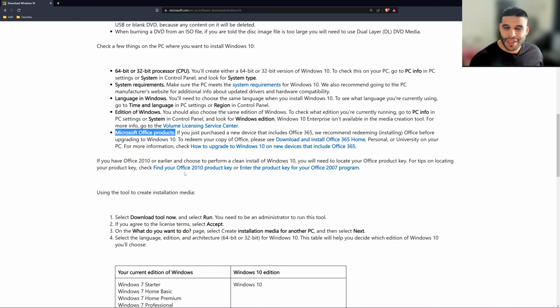And finally, we go to the last point here where it talks about Microsoft Office products. Now, this point is basically just telling you that you need to make sure that you have all your ducks in a row when it comes to software. So what do I mean by this? If you are in our case where you don't have an operating system installed, this obviously doesn't apply to you because you don't have to worry about any software that was previously installed on the computer.